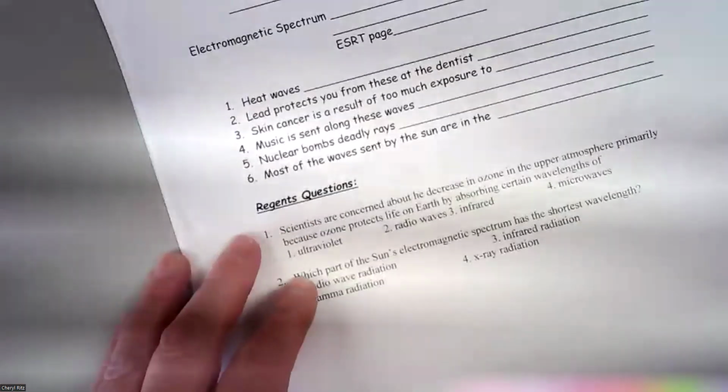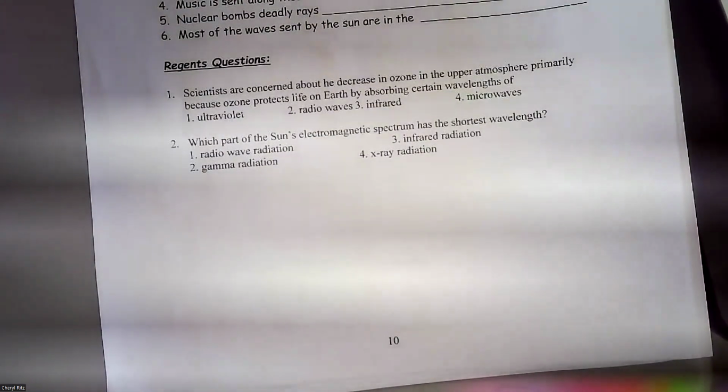We're starting with the homework that you had to do last night. It was the bottom of page 10, the top of page 11. Starting off, we only briefly mentioned this yesterday. Do you guys remember what the ozone protects us from? It's just a random fact that might be helpful to know.